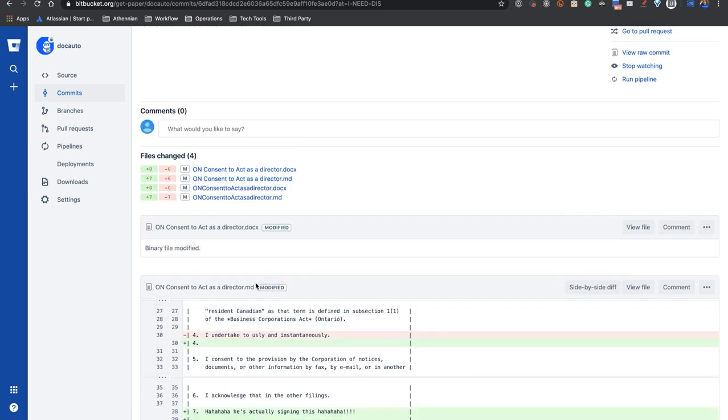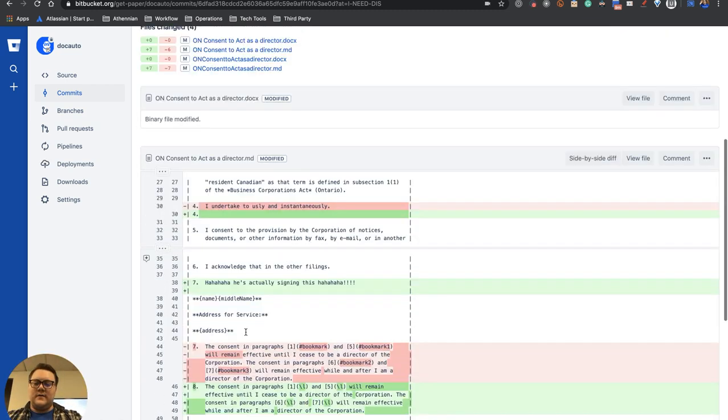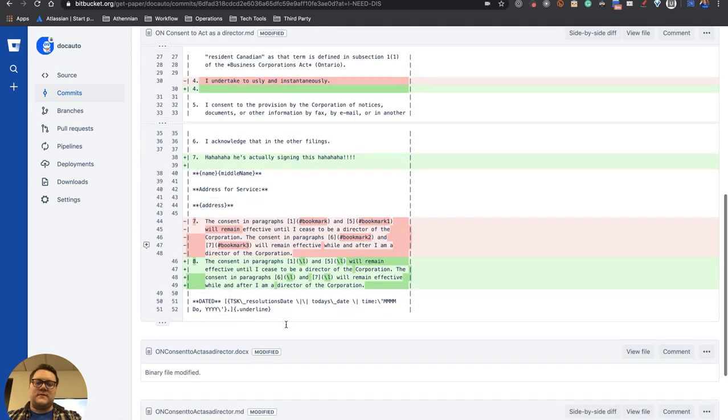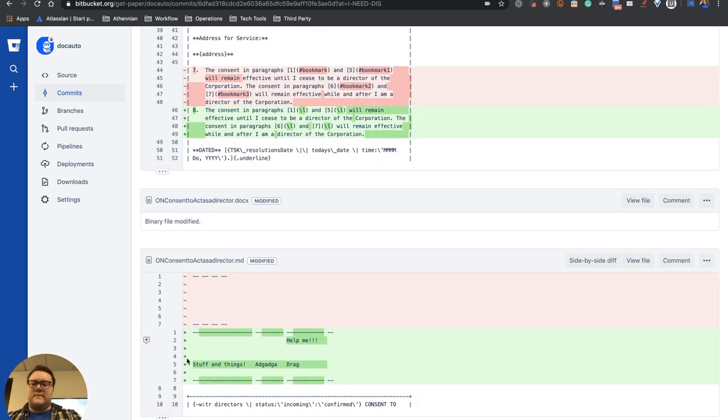There we are. So as you can see, I deleted that, which is gone now, and it's showing that I added that, and there's some other interesting bits here. And then there's the other file that we changed as well.